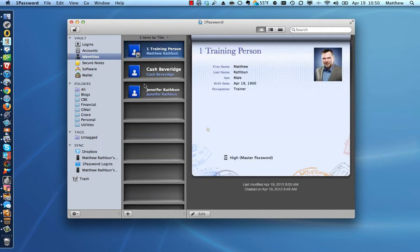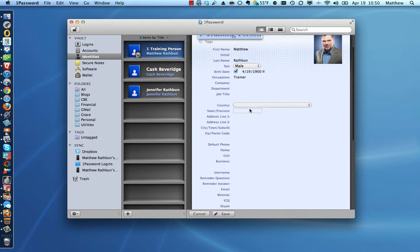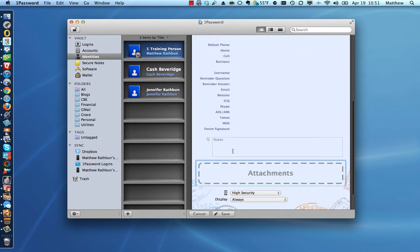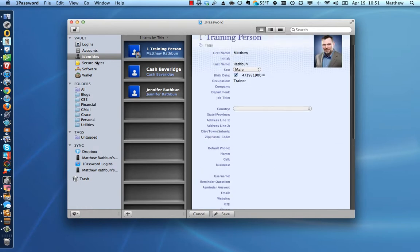Identities, you can add all your family members here, or anybody that you do maybe some work for. This is the training one, of course. You put in their information, and you can add, again, for families or whomever you need to remember stuff for. Name, sex, date of birth, occupation, company, and down here we get into email addresses and how to get to their contact information. You can put their date of birth in here. You can put their security numbers, whatever you need to remember about that particular person.